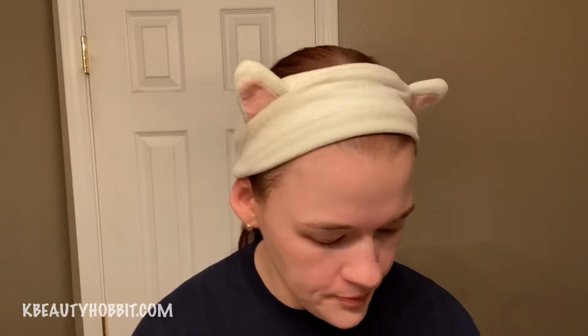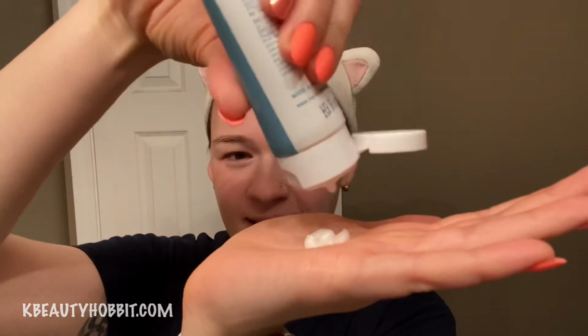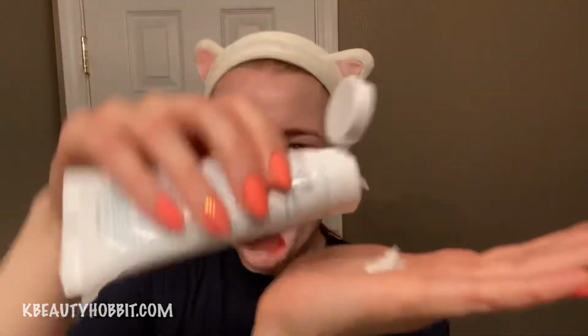I typically do not use face towels at all, but for the peeling gels, the skin must be dry. So pat it gently, and your hands should also be dry. So we take a bit of this. The purpose of a peeling gel is to take off any dead skin cells and any buildup. You do not need to do this daily. Once or twice a week is enough.